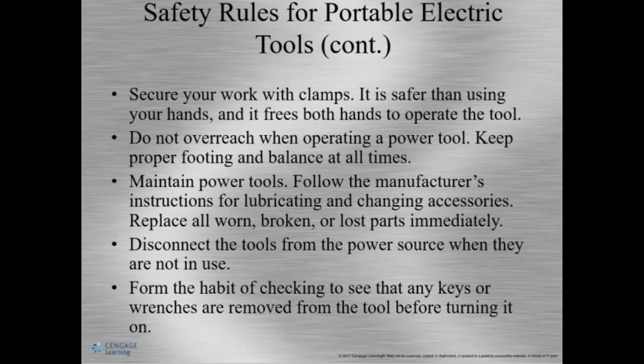Other things, we want to make sure that we use a clamp or a work vise when we're working with tools like grinders. So we're going to put our weldment into a vise, because it's safer than holding something and trying to work the tool with one hand. We want to make sure not to overreach. Do not try to overextend yourself and put yourself off balance. Make sure you disconnect the tools from the power source. Have a habit of making sure that there are no tools lying around your work area, especially near drills and drill presses. A small tool can catch and go spinning off or hitting you or somebody else.